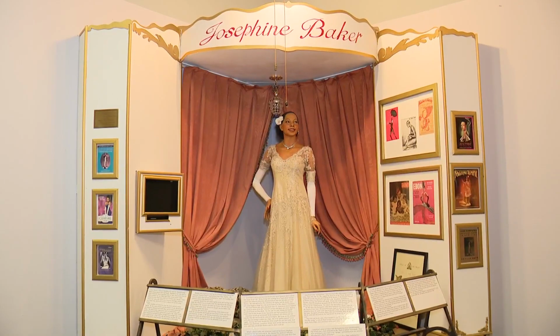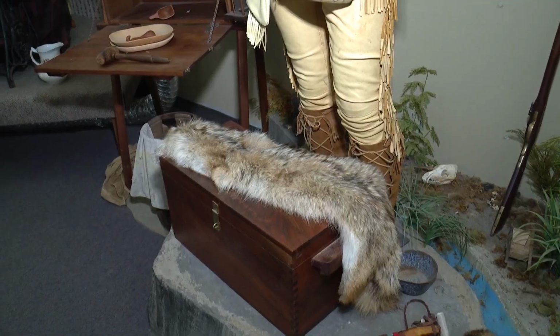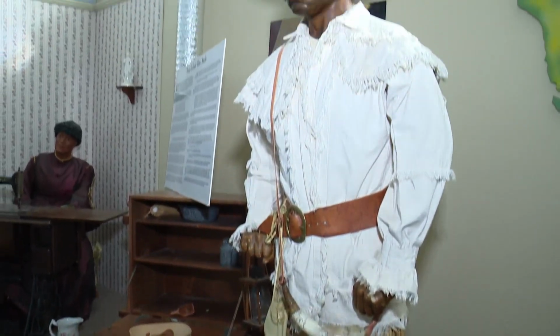The wax figures portray Black people who shaped not just Missouri history, but American history, overcoming unimaginable odds. Like York, an enslaved man who became the first African American to cross the continent, traveling alongside Lewis and Clark. York was supposed to get his freedom when they came back to St. Louis, but he didn't, unfortunately, and we don't know much about what happened to him after that.